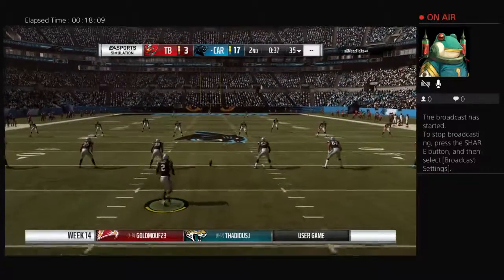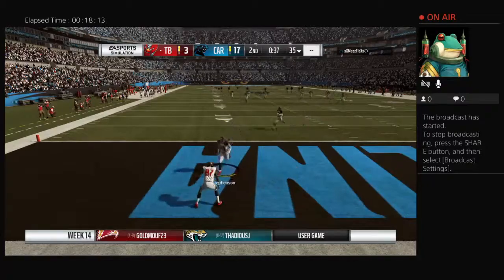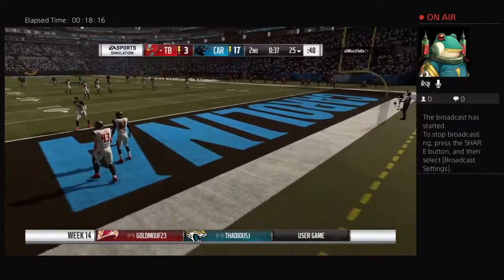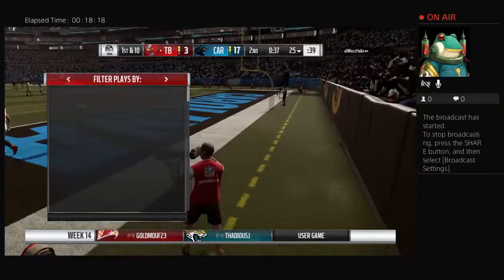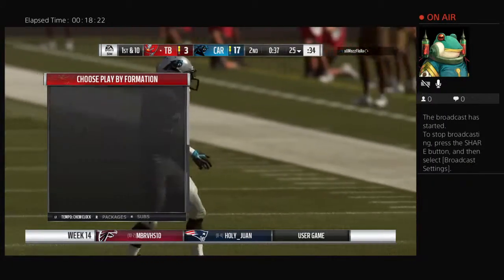Here's Bosher to kick it away. And this will not be returnable. It's out of the back of the end zone for a touchback. Now the Buccaneers offense gets ready to head back onto the field.